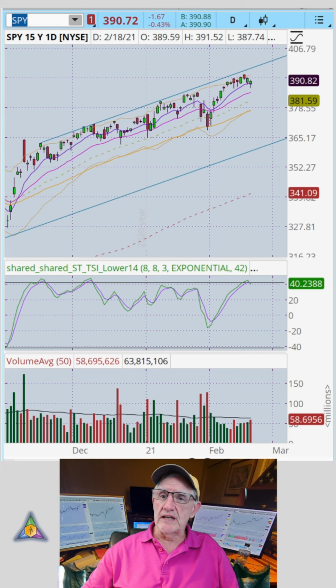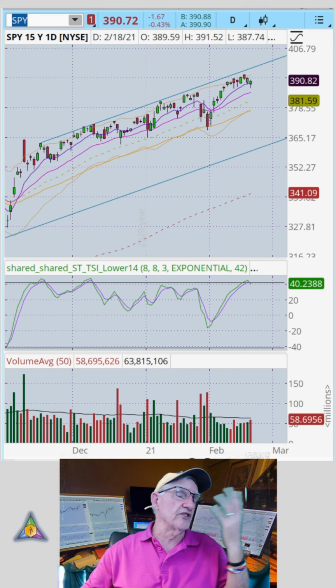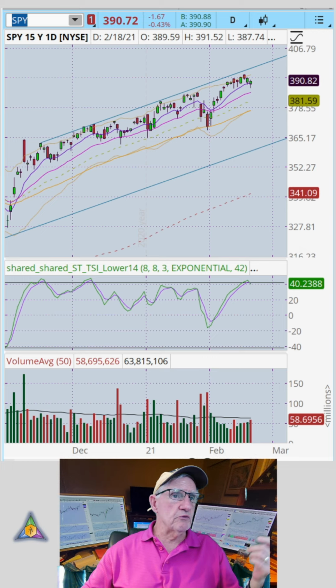Let me get my drawing utensil up here. There we go. We'll be able to draw some. And so what does that tell us? It basically is that the indexes could be in for a nice pullback, as we're seeing some of the things that we're looking at starting to happen.